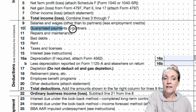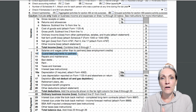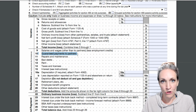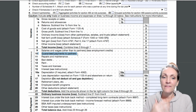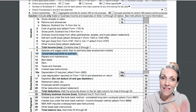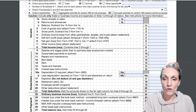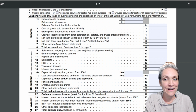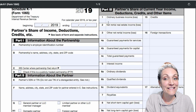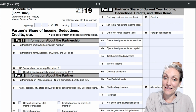And this is guaranteed payments to partners. If your operating agreement specifies that one partner is going to get a salary, a regular payment amount of money, then it's allocated to that partner. And that amount goes here and decreases the ordinary income that everyone is taxed on here. And then that partner will have their guaranteed payments reported here or here.